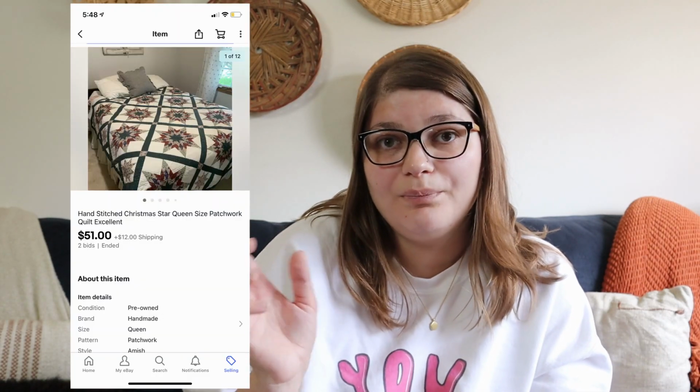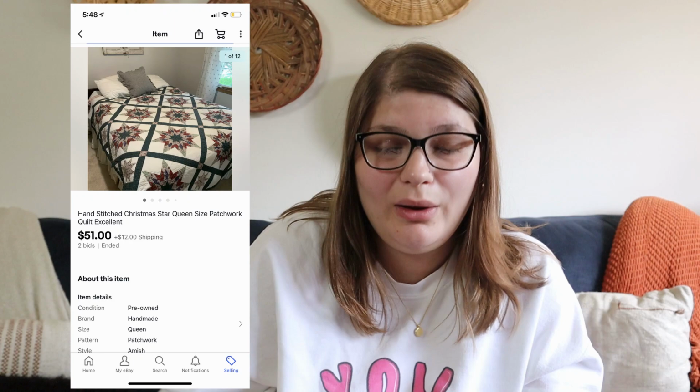And then this next quilt I also sold on eBay. This is a Christmas star quilt, and I paid $8 for this quilt, and I sold it for $61, and that includes shipping.